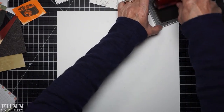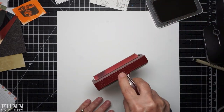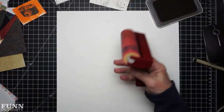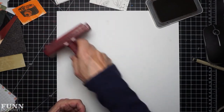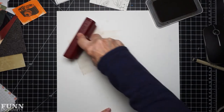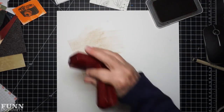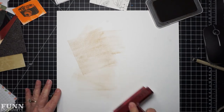So this is a color called Toffee. Usually if you wanted a nice soft brayering, you'd come in from the side, you do all these different things. But we're just gonna come in and have fun. So that's all we're gonna do.